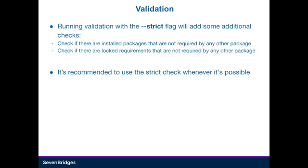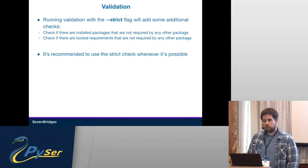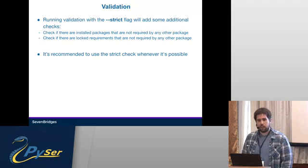Now, we can also run it with a strict flag, which will check if there are additional packages in our environment that we're not actually using in our project. For example, IPython, as I used it before. This will cause an error if IPython is installed in the environment. This can be used on CI, for example, to check that we're not installing anything extra.